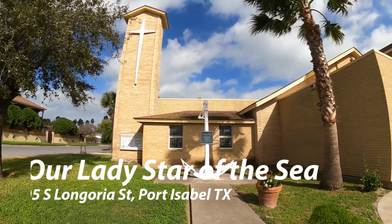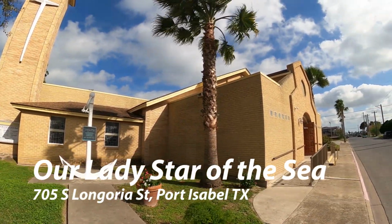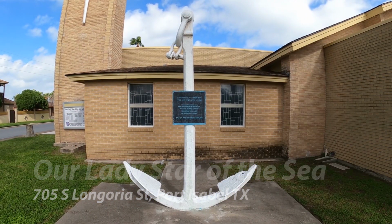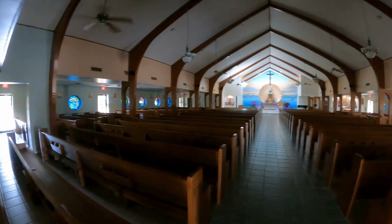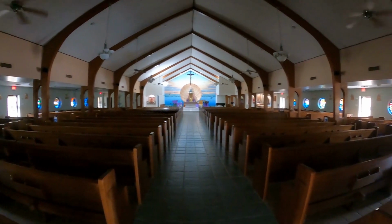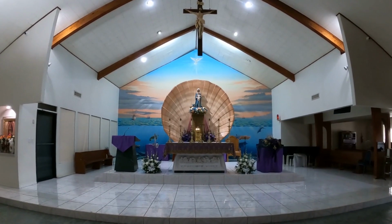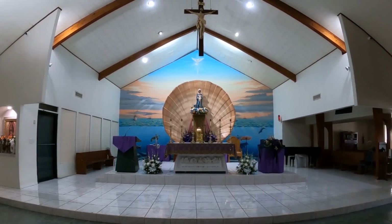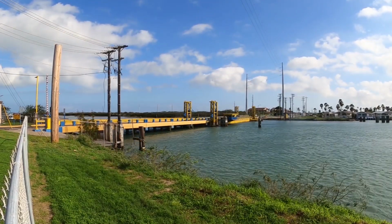Now, in the town, I wanted to bring you this. It's Our Lady Star of the Sea. It is the Catholic church in the area, and I brought it just to show you what they have done with this. The stained glass windows are like portholes all up and down, and the front of the church with the giant seashell, it's really cool. And it's beautiful. Yes, it really is.